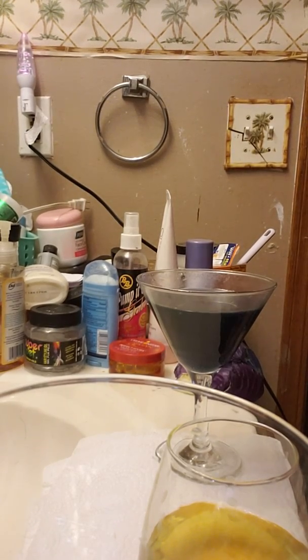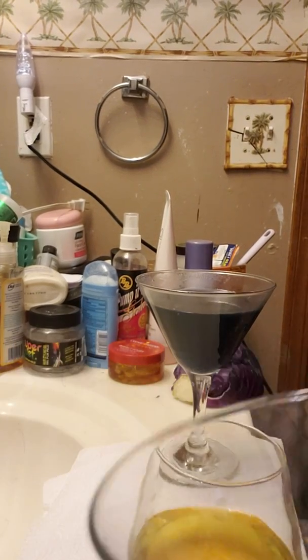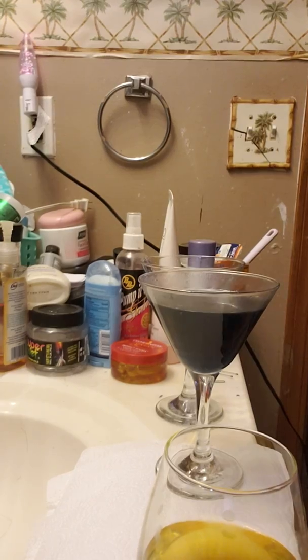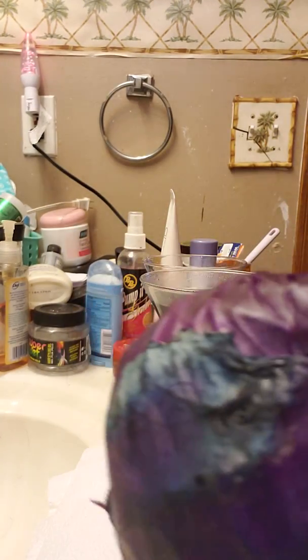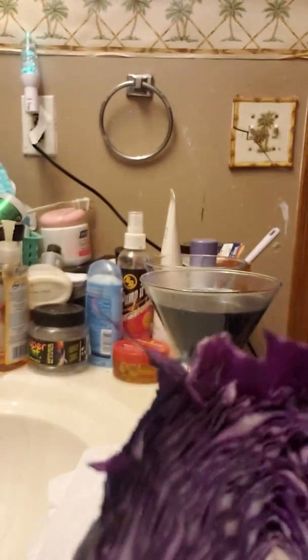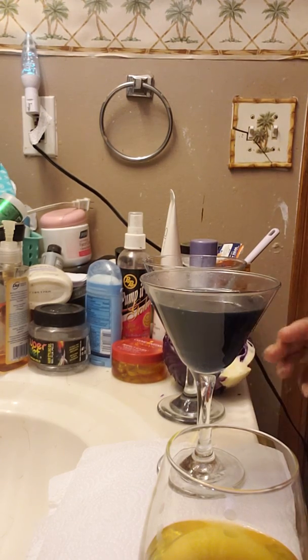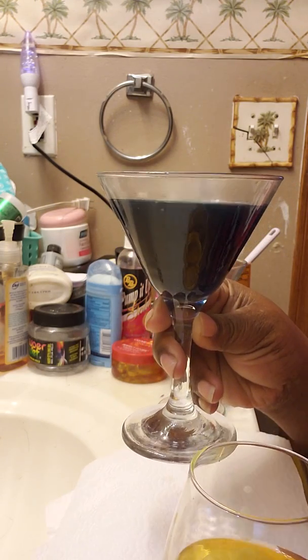Okay guys, this is the cabbage test. If you're not familiar with the cabbage test, you're supposed to take half a red cabbage, which this is, what they call a red cabbage, even though it looks purple. You're supposed to boil this about 10 minutes. When you boil it, the juice of the cabbage will look like this.